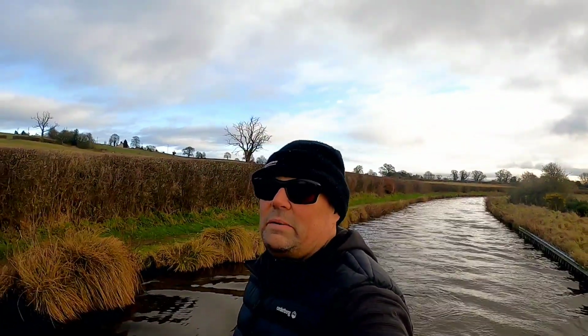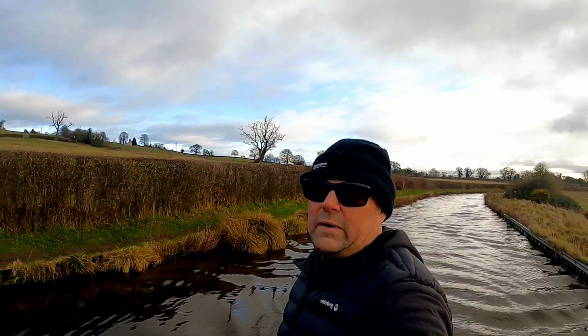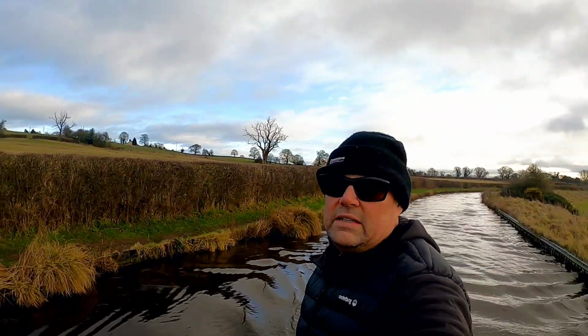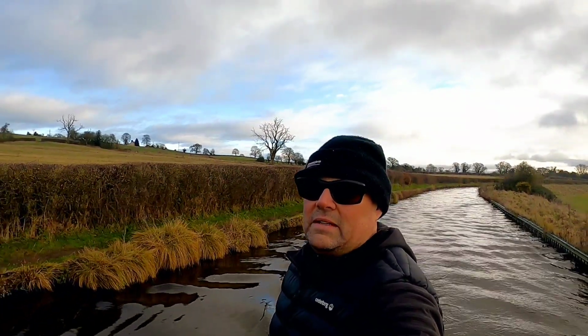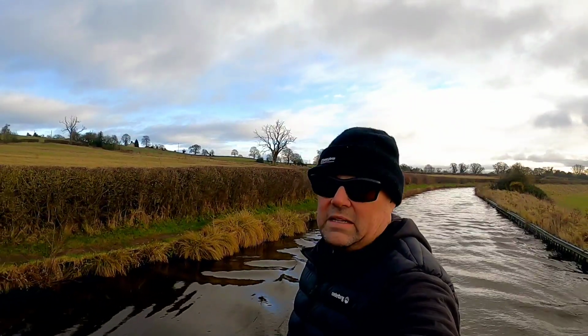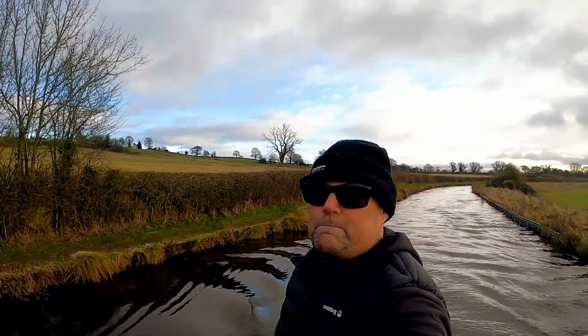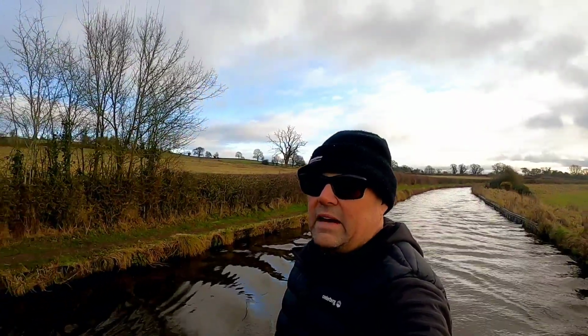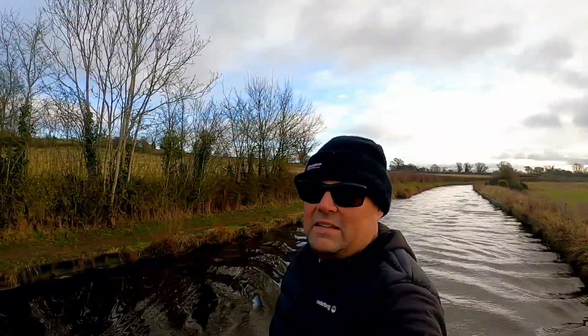Okay, morning number 2. So we set off around about an hour and a half ago. It's now approaching 10 a.m. on Sunday morning. So we've left Ellesmere. We didn't have a big breakfast there, just a light breakfast, and I'm out at the helm by myself this morning.